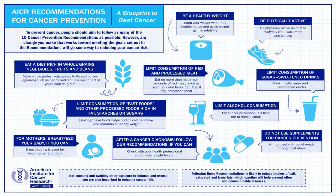Eat a diet rich in whole grains, vegetables, and fruits and beans. That's the type of diet that we encourage because it helps to reduce your risk of cancer and what we've been talking about throughout these three presentations. Limit consumption of fast foods and other processed foods high in fat, starches, or sugar. Limiting these foods can help to control calorie intake and maintain a healthy weight.